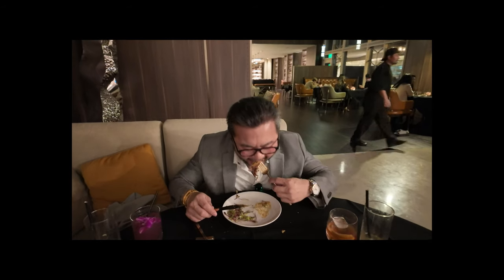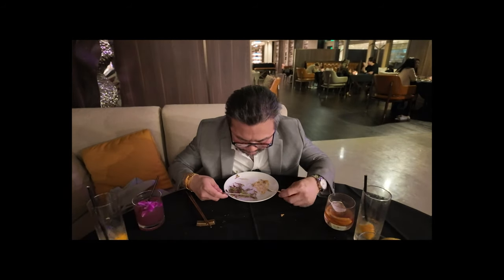So we got two more courses after this. All right, our last two courses before the dessert. So we have the lobster pasta. This is definitely to make sure you get full. Even though we're already kind of full. So, all right, let's give this a try.